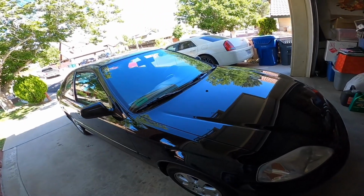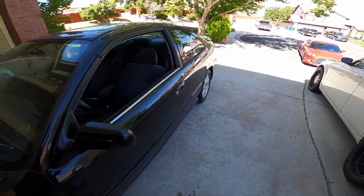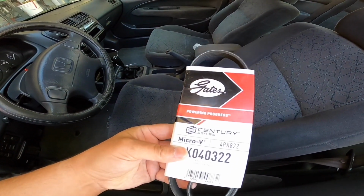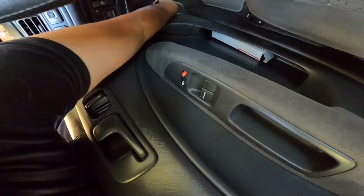Today, what I'm gonna do is change the AC belt on my Civic, because I put the wrong one on and it's squealing really bad. So let me show you what I've been up to with this Civic. See, this is what we're gonna change out today: the Gates AC belt. But like I said, let me show you what we're working with.